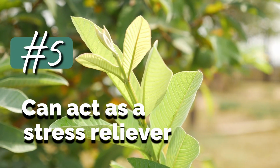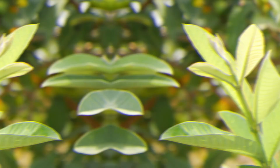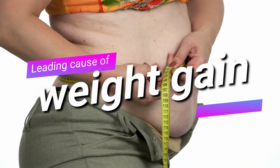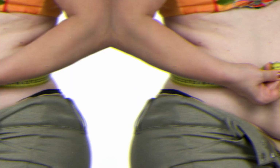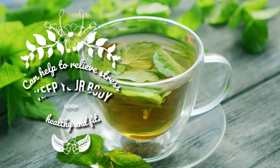5. Guava leaves can act as a stress reliever. Various studies about stress have shown it's a leading cause of weight gain around your tummy and belly area. A stressed person tends to accumulate more fat inside his body than a calm and happy person. Guava leaf tea can help to relieve stress and keep your body healthy and fit.